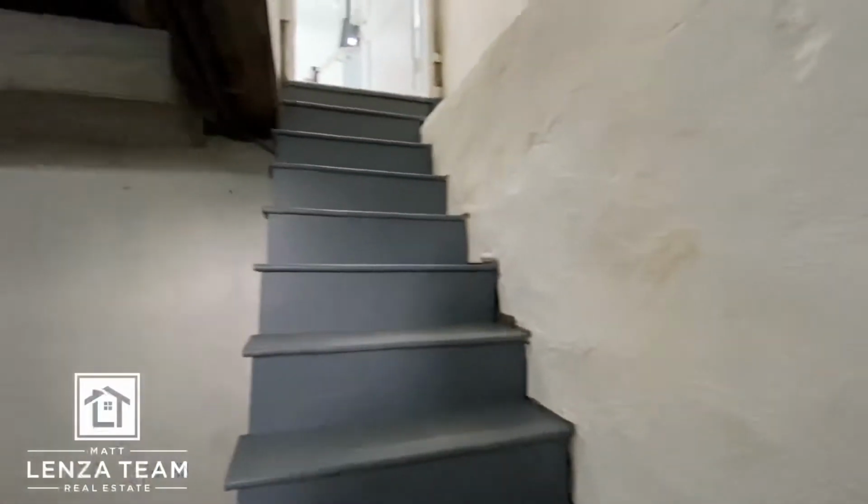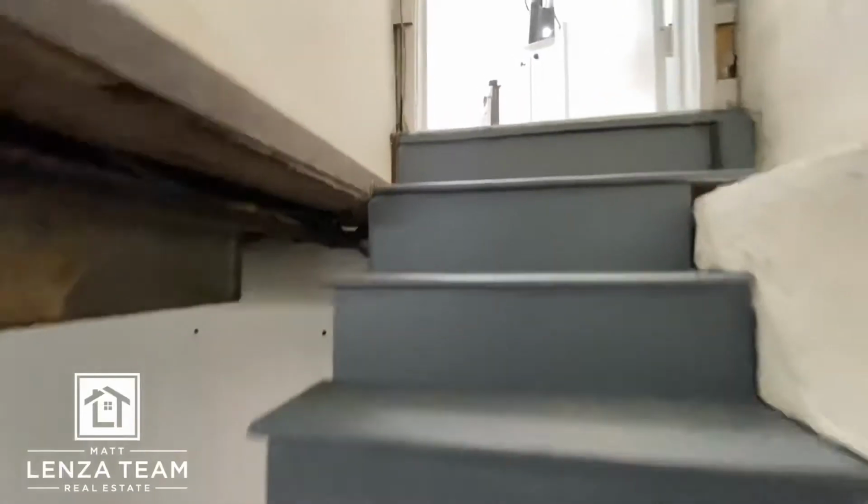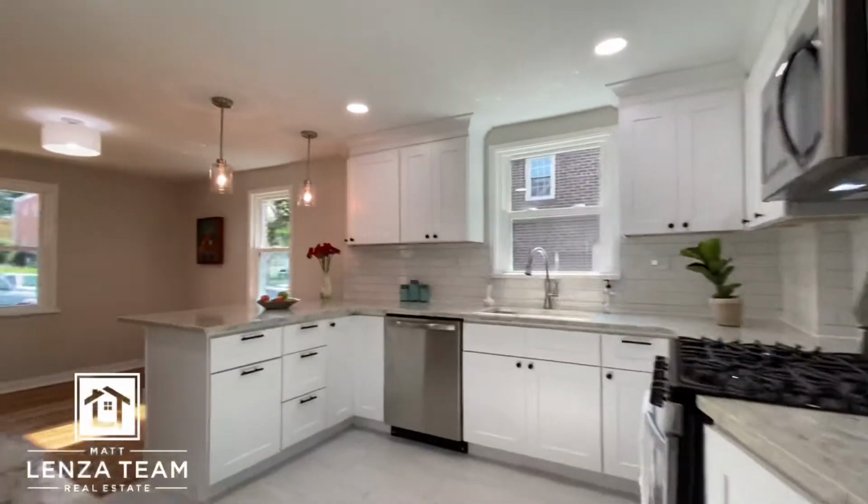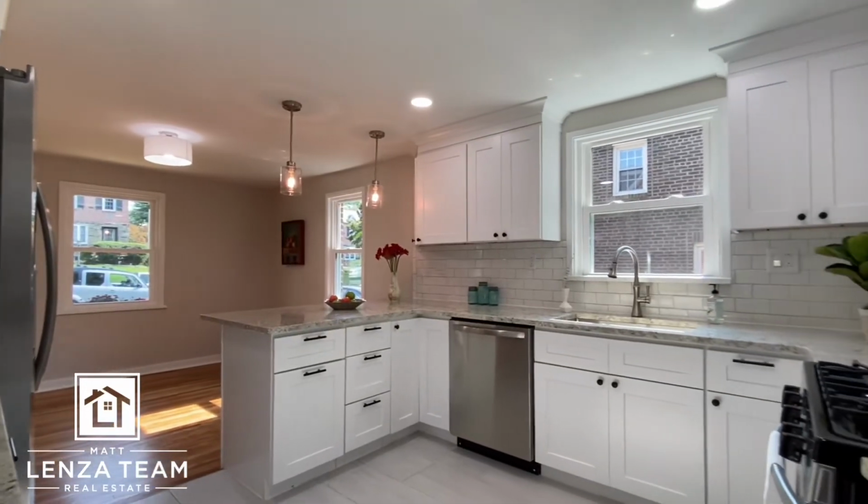That is the basement. We'll venture back up there. And until we add some more drone footage, I will leave you right here with a shot of the kitchen. And we'll take to the skies.